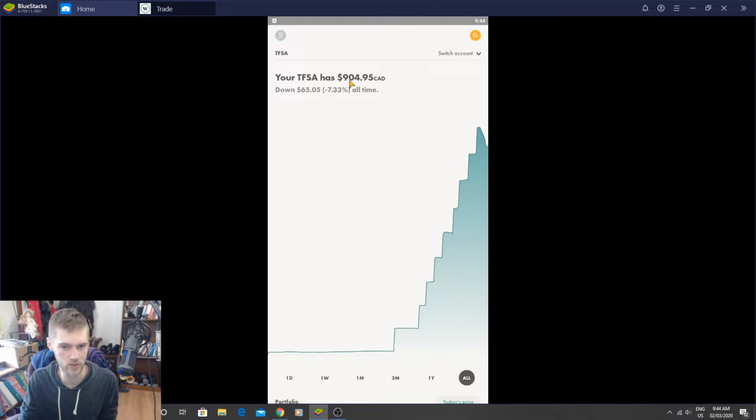Now it says $904, and this is because my latest transfer has not gone through yet. I know WealthSimple has had a little bit of issues in the past couple days, and a lot of different trading platforms have had some issues. This is because everybody's freaking out, so everybody's trading a lot, and there's a lot of traffic. So they've had some latency issues, as well as with reporting the dividends. There's a couple dividends I haven't gotten yet.